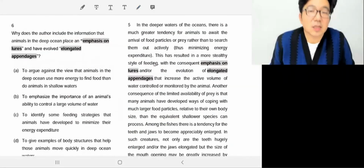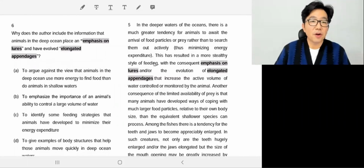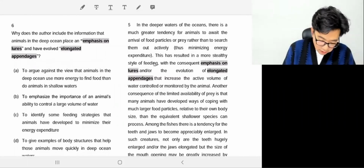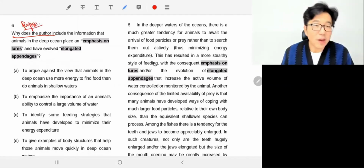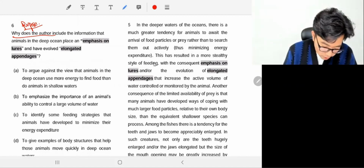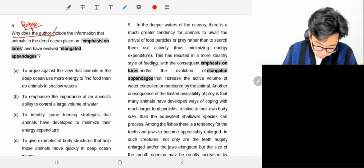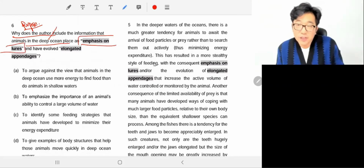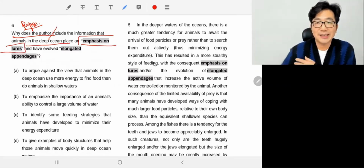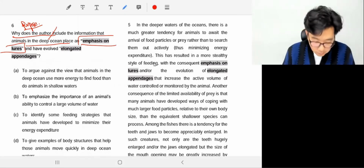Okay, question 6. Why does the author include the information? So why does the author do this? It's a purpose question, rhetorical purpose. So what is the reason? What is the purpose? Which information does the author include? That animals in the deep ocean place an emphasis on lures, so emphasis on attracting.